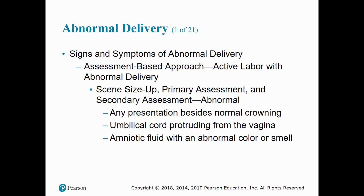Amniotic fluid should be, for the most part, a clearish color. Maybe it might be slightly yellow tinged.